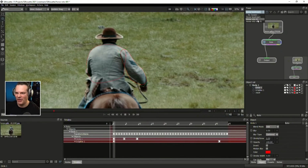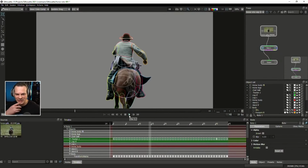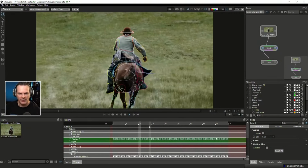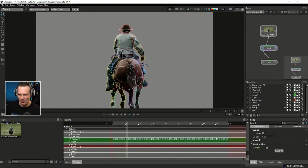This is the one that, there's my finished one. So this is actually the primary tool that I used on this shot, and this shot took a few hours to do, but when it comes down to it, we've got quite a few different little bits and bobs going on.